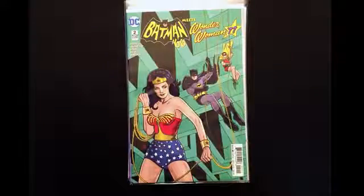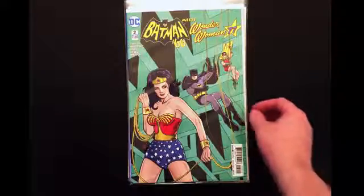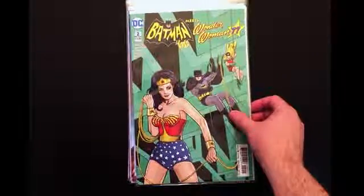Alright, also new out today, Batman 66 meets Wonder Woman 77, old chum, issue number 2. Mary saw that and thought Wonder Woman looks kind of dead-eyed. I kind of agree, but you know what? I think I'm going to enjoy this. I'm just waiting for more issues to come out before I read it. I think it's only like a 6-parter.